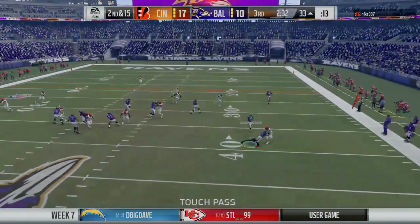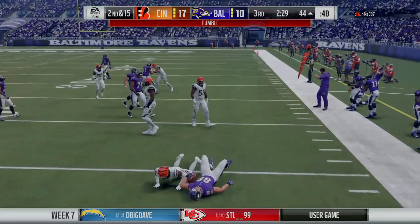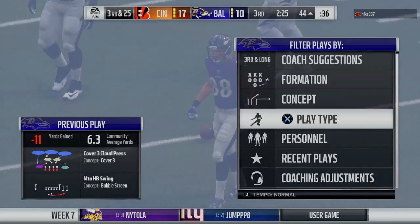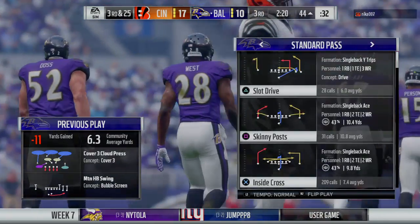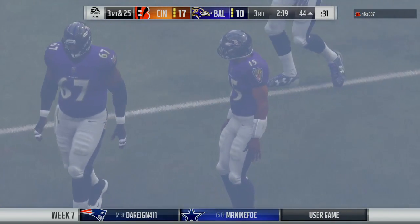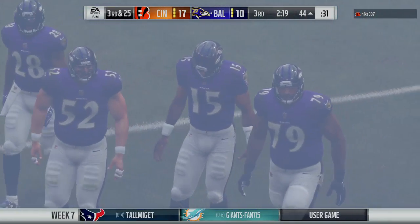To throw on second down. And now on the pitch, the ball's loose. Wow, that ball gets knocked free, but a teammate comes along and scoops it up. It's almost like baseball. Guys at bat, people are on base in scoring position. One guy doesn't get him home. The next guy comes through and picks him up. And avoids the turnover.